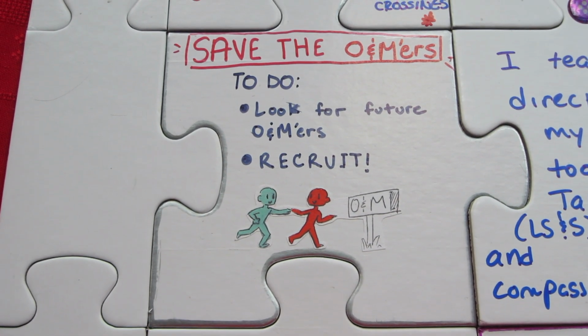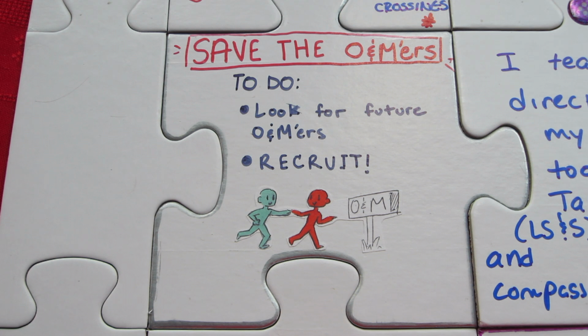Save the O&Mers. To do. Look for future O&Mers. Recruit.